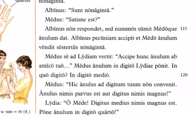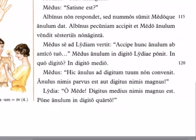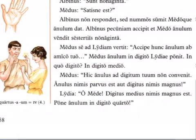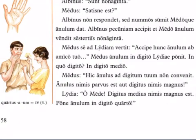We're going to finish up the last section of chapter 11, Capitulum Octavum. So we had ended up at 117 last time. Albinus receives the money and he sells to Medus the ring for 90 sesterces. And we're picking up now at Medus se ad Lydiam vertit. Medus turns himself towards Lydia.